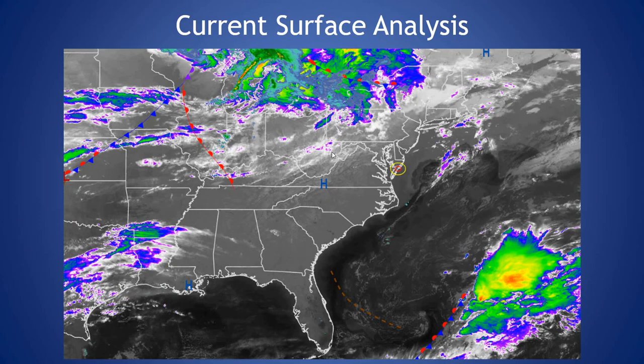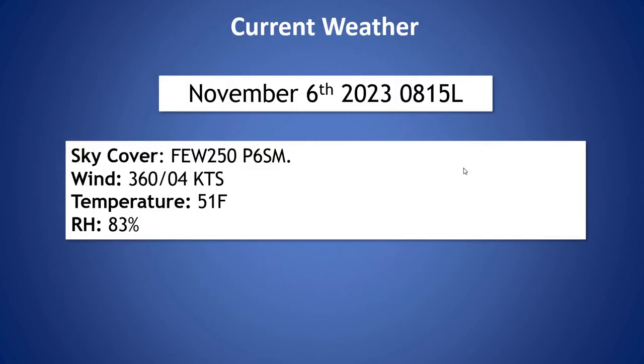So taking a look at our current surface analysis, high pressure currently in control, seeing some upper level cirrus cloudiness across the region this morning. This high will shift off the coast for later this evening. We'll have a cold front currently across the Great Lakes. It's going to move through the region for tomorrow afternoon. That's going to be a dry cold front. And that's going to give us some warmer temperatures ahead of that cold front, as well as some slightly breezy winds. Our current observation, a few clouds at 25,000 feet, north winds at 4 knots, temperature 51 degrees, and relative humidity at 83%.